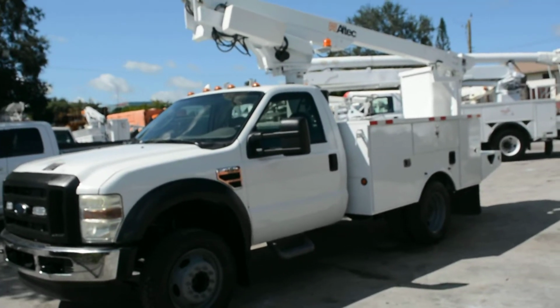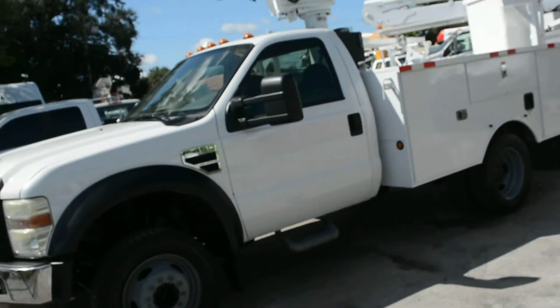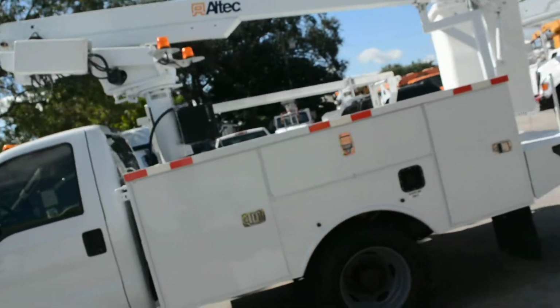Altec AT200. It's a V10 6.8 liter. Fleet maintained, ice cold AC, ready to go to work.